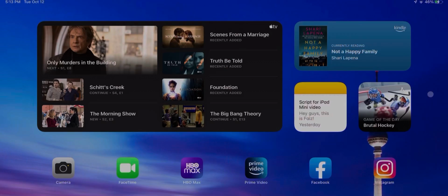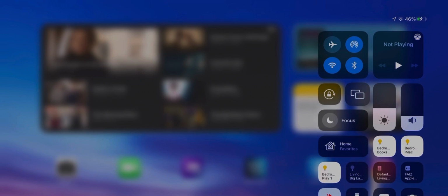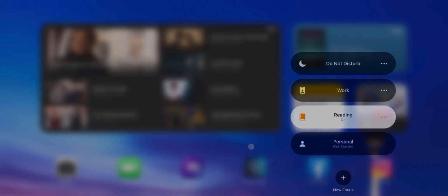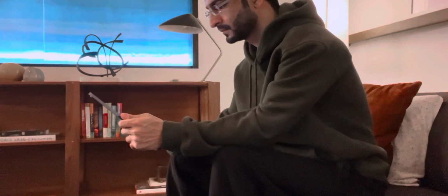For example, you can create a focus for reading. So when you're reading and you turn the focus switch on, then you won't be bombarded with notifications and alerts, so the main objective is to focus on the task you are doing, free of distractions. Of course, you can customize these alerts by urgency, but it's nice that the distraction can be alleviated.